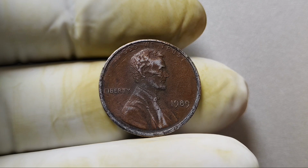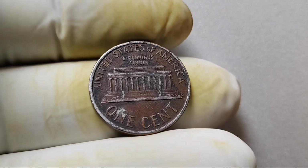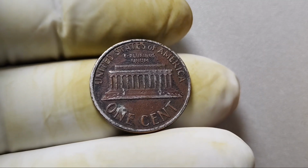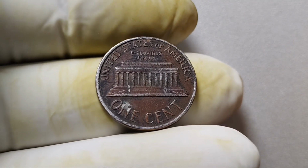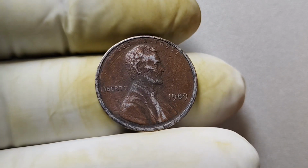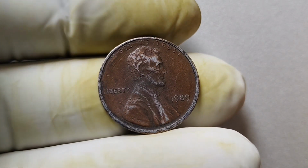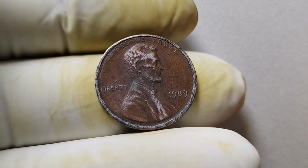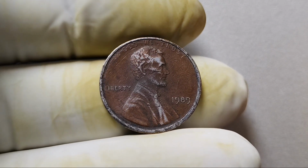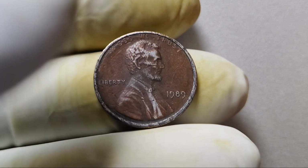So let's break down what makes this penny worth the big bucks. Second, there should be no mint mark under the year. Not a P, not a D, not even a faded one. Nothing. Third, and this is important, the condition matters. If it looks like it went through the washing machine, got chewed by a dog, and was used as a hockey puck, sorry to say it's not gonna bring in millions. Collectors want shiny, sharp details.